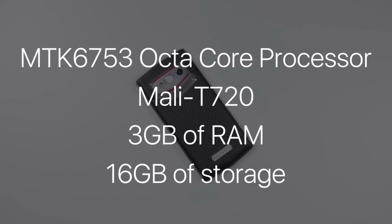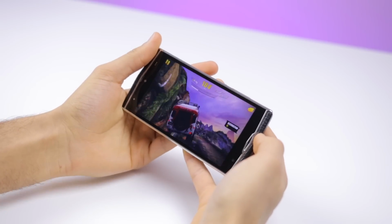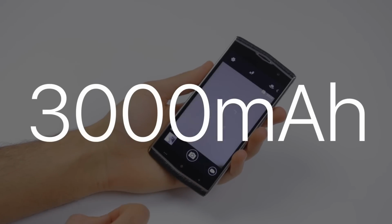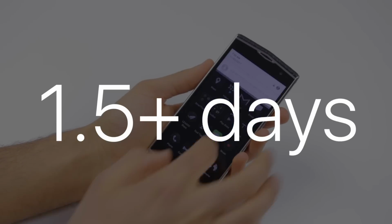For specifications, you're looking at some pretty alright stuff, leading to some good daily performance, especially with 3GB of RAM. Gaming is satisfying enough too, such as here in Asphalt Extreme, where it's very buttery smooth. You're also looking at great battery life with 3000 mAh contributing to over a day and a half of usage, especially coupled with that 720p power efficient display.